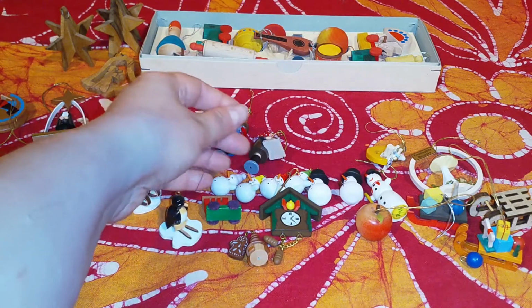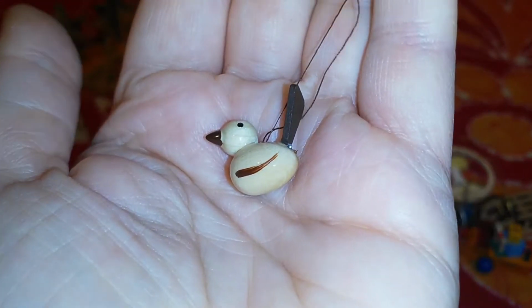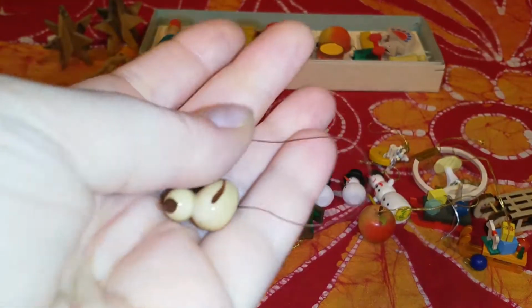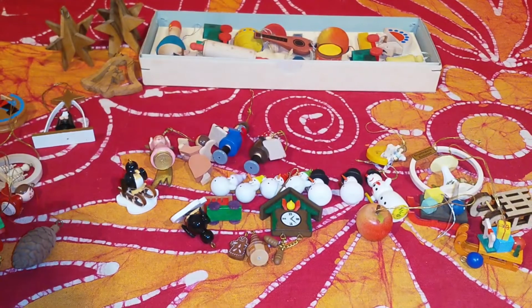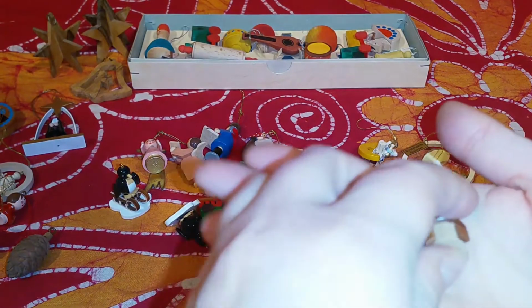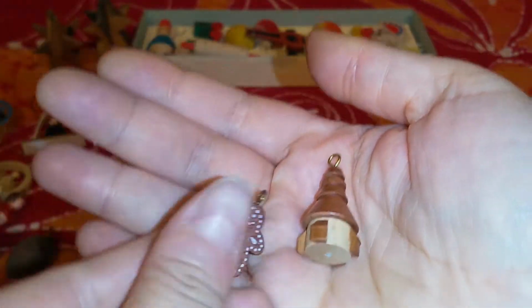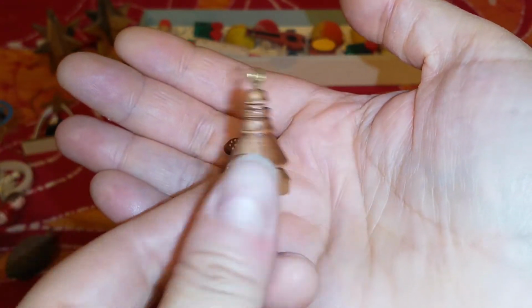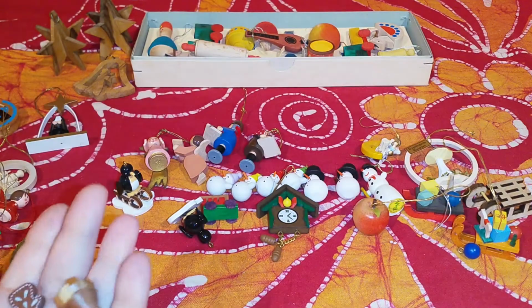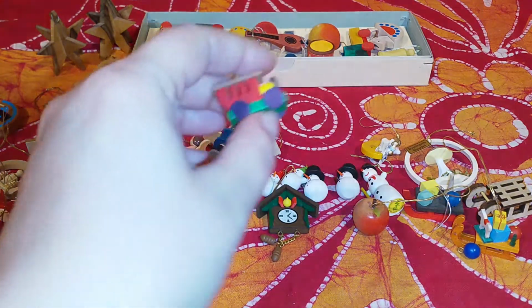This tiny bird, also in my birthday haul. It's really hard to make something so tiny. And speaking of tiny, I got these two. A little gingerbread man and the Church of Seifen. Also from my mom. They are several years old. I have no idea anymore when I got them.